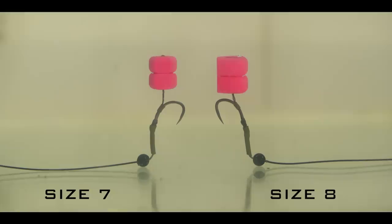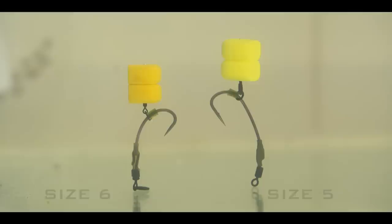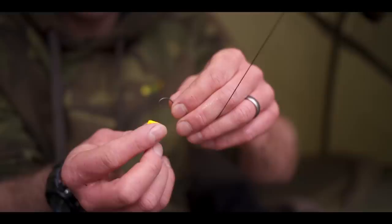So my top tip when it comes to setting up the Ronnie rig is to always test it in a tank before you go out fishing. There's lots of different gauges of wire on hooks, different size swivels, and so many different components that you can use to make up the Ronnie rig. You have got to make it work for you.